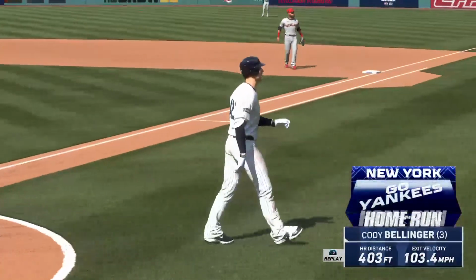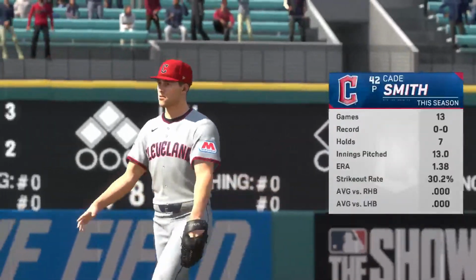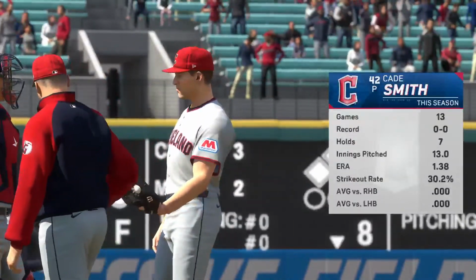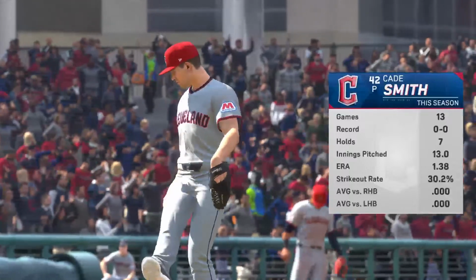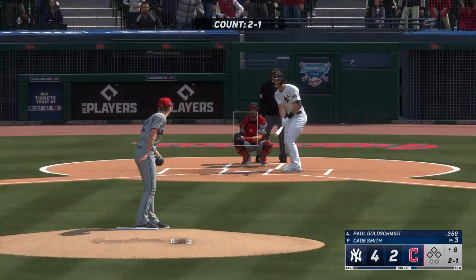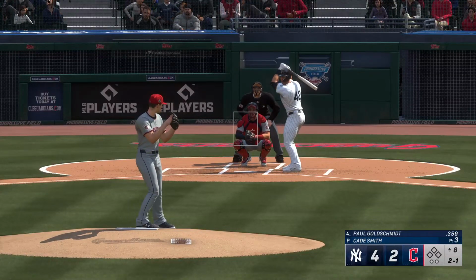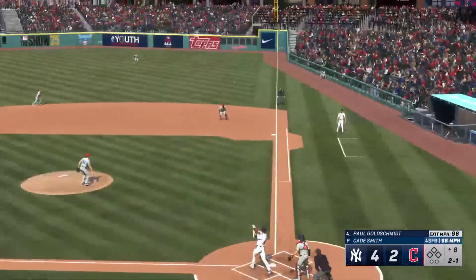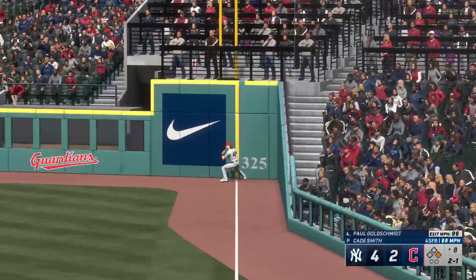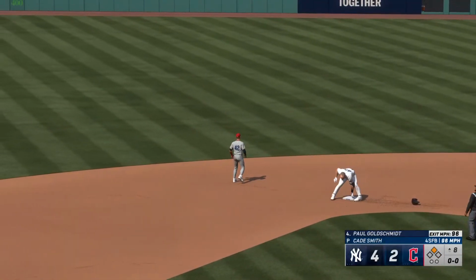It's 4-2. Now pitching for the Guardians, a new arm into the game, the righty, Cade Smith. Number 42. Just trying to keep this one close here, and this is where a bullpen can give their players a chance to fight back into the game. Goldie steps into the box. Slice to right, and that's a fair ball. Now he turns and heads for second. The throw in, and he greets the new arm from the bullpen with a double.